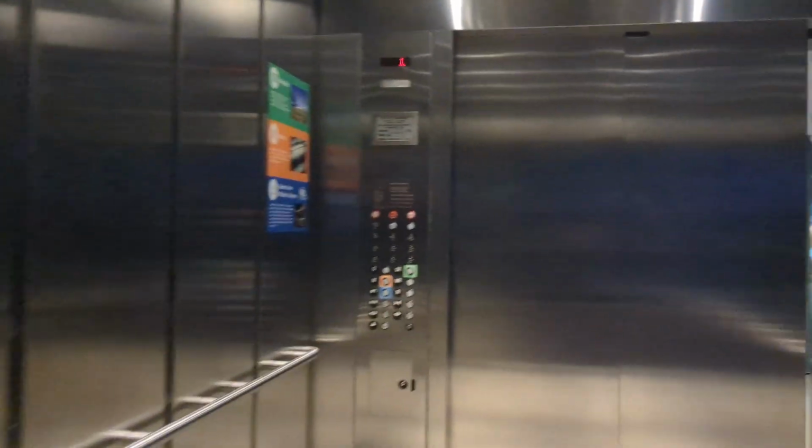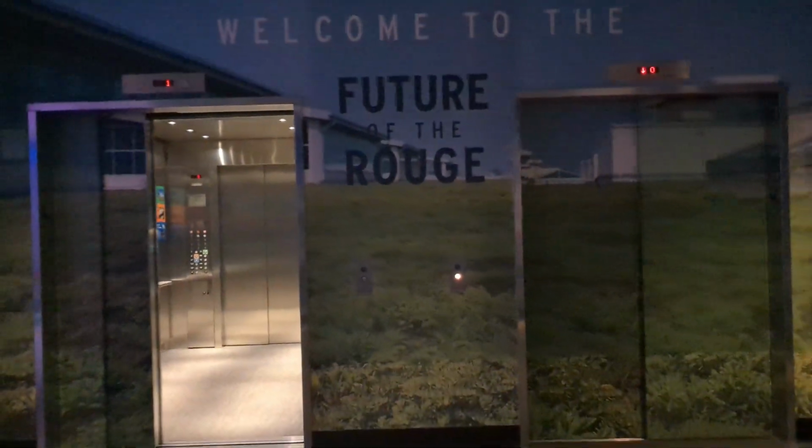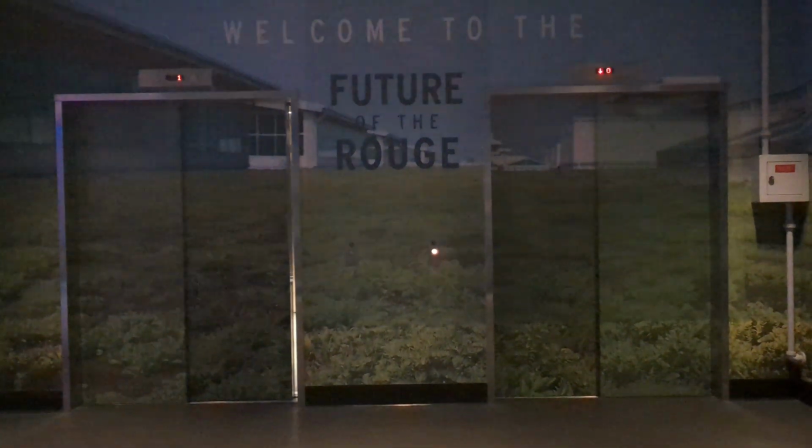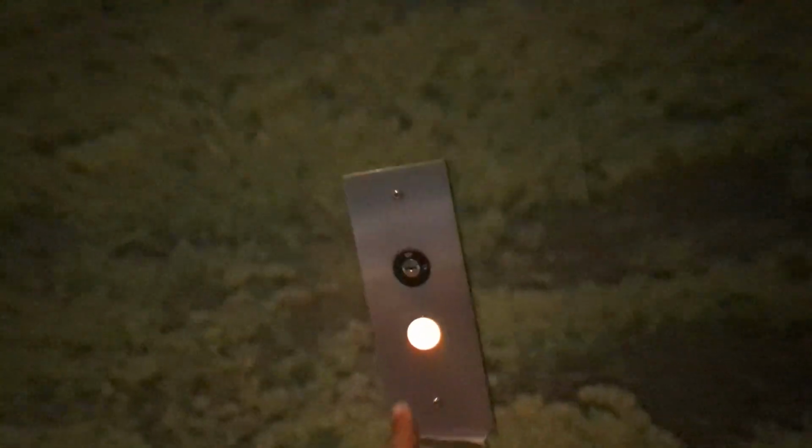Let's go get the other car, but first off, let's take a cab view. Took a picture of it for my fan base. So yeah, now let's ride this car. But yeah, these are awesome. These have awesome motors. These have the best motors.